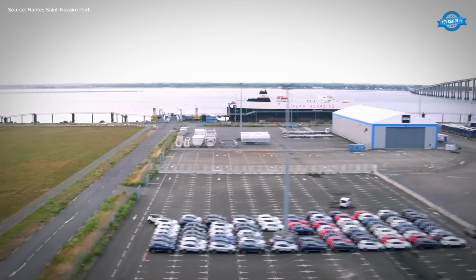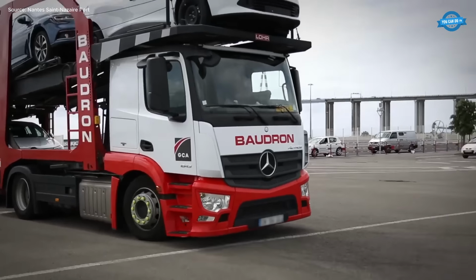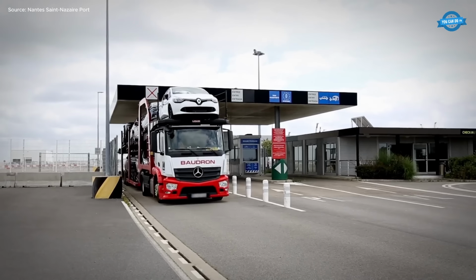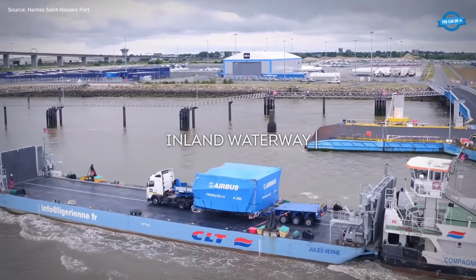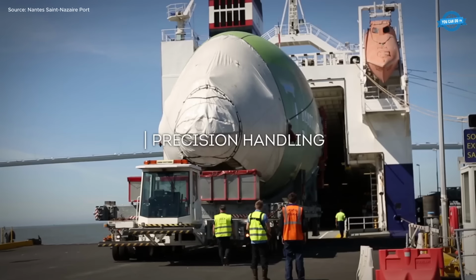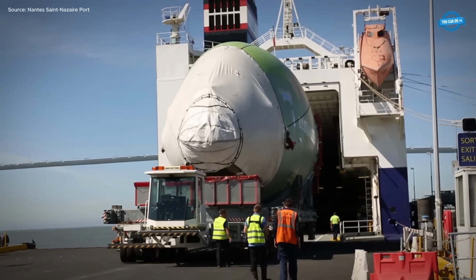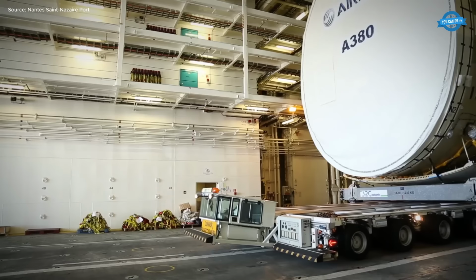The RoRo terminal operates by offloading vehicles from ships using specialized ramps. Automated cranes, forklifts, and AGVs transport the vehicles through storage areas. Machines handle the sorting, tracking, and loading for onward transportation, while human operators coordinate and ensure smooth operations. The integration of technology enhances efficiency and safety.